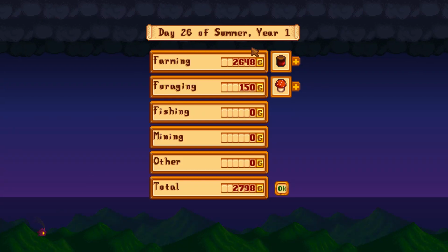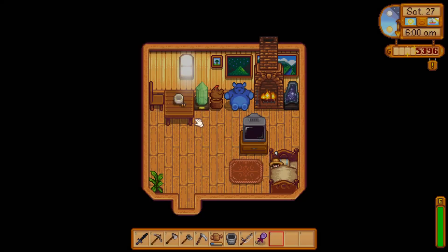So if you have golden star cheese, then you can see the cheese gives a lot more than what the mayo does. And the cows eat the same hay, so they don't eat more than the chickens or anything. So that's why I think it's more worth having bigger animals. But we'll see how it goes with the goats and so on, if they produce even better stuff. So then a total of 2,798. And we're moving into day 27. I think there's 29 days or 30 days in each season. I'm not quite sure.